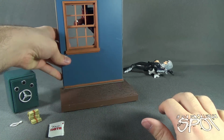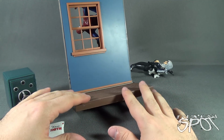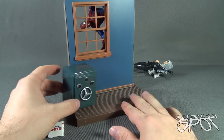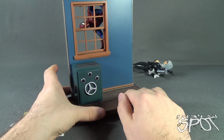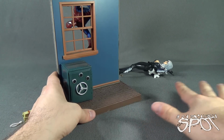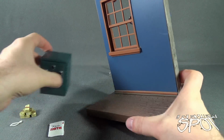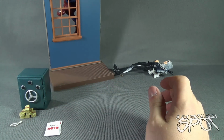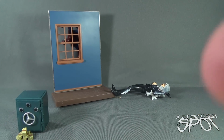I will say though, it makes it extremely back heavy. Once you incorporate Spider-Man, you can see it does not stand very well. You can add extra things like the safe, which we'll look at in a second, but it doesn't do the greatest job of standing up. Now granted, I have this on a material backdrop. If you had it on a flat surface, it probably would do a better job of staying together, but it is a little on the back-heavy side. So we can put Spider-Man right there. We're just going to lean him against the backdrop.